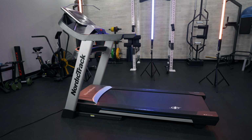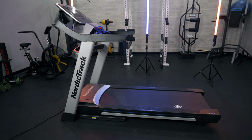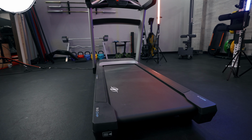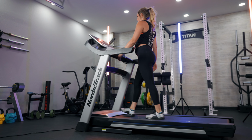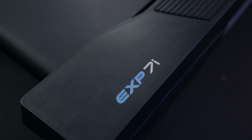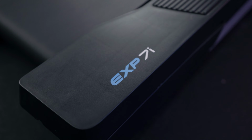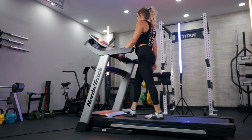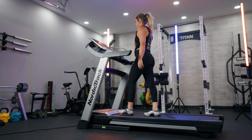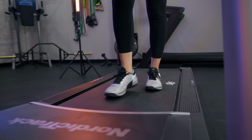With the EXP 7i, one of the selling points of this treadmill is adjustable cushioning, essentially meaning that there are zones on the belt deck that you can adjust to your comfort level. If you like to hit more of a road surface feeling, you can adjust to that. If you like to have your foot hit something more like what a cloud feels like, you can adjust to that. So that is the big selling point to this 7i. Now, while it doesn't come with any decline features, it still does come with an incline feature at 12%.